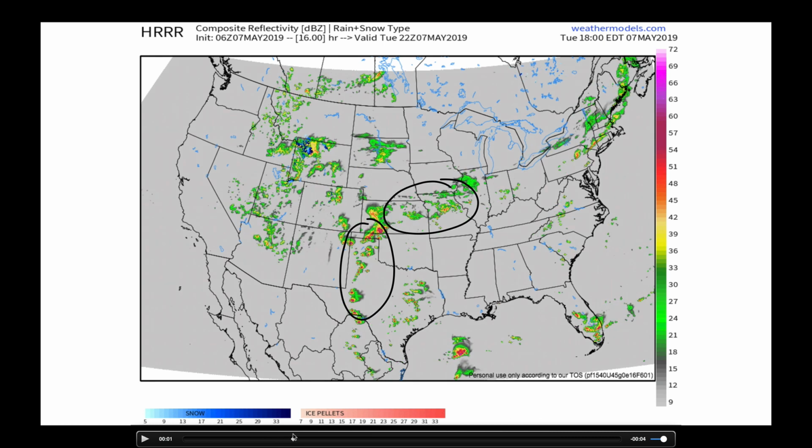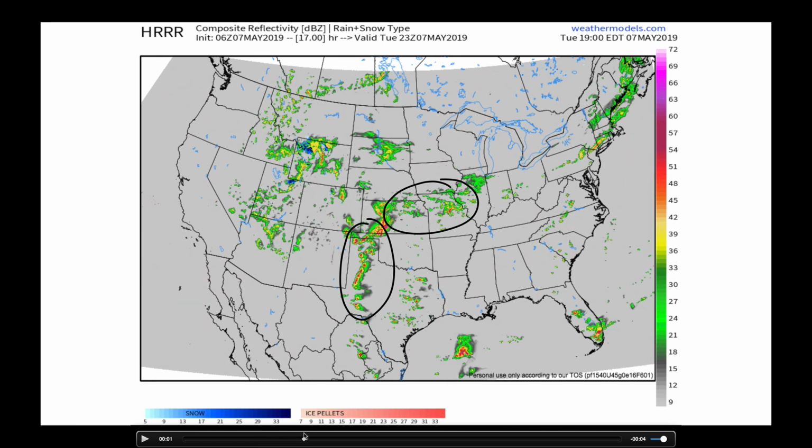This is around early afternoon. See the storms exploding there on the dry line? Right there they go. So this is the main action area for much of today. So we're getting, again, through Texas, into Oklahoma, and then right into this part of Kansas.